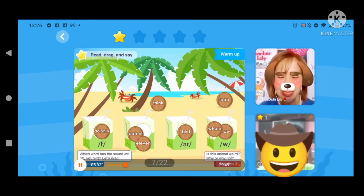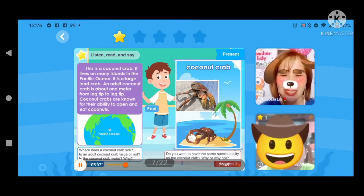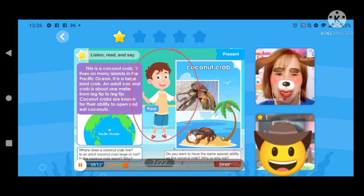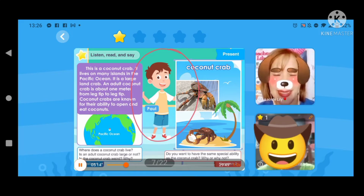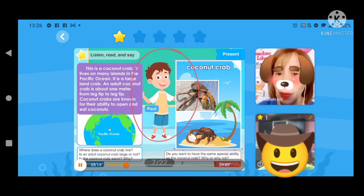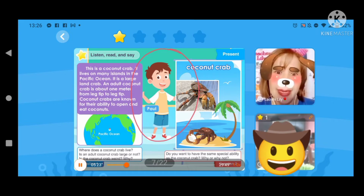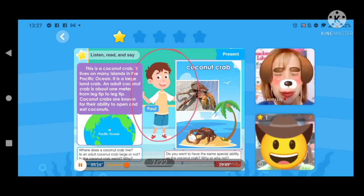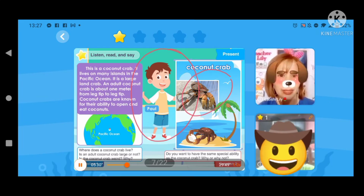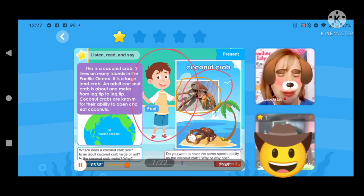Now let's proceed. Now, do you know this boy? This is Paul, right? Paul and his classmates are having their science class. Now, it's time for Paul to display his poster. Okay. What do you think Paul is talking about? What animal is it? Yes, it's a coconut crab. Where does this coconut crab live?